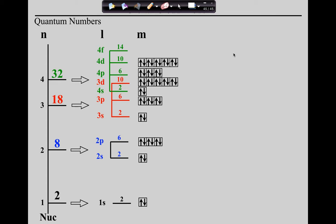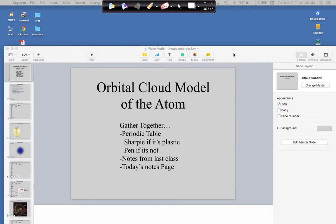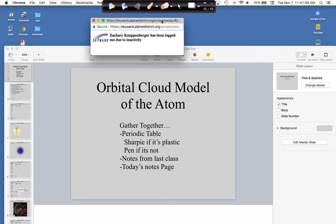You okay? And to be honest with you, Ethan, if you understand the pattern and you're not getting all the boxes right now, one of the first things you're going to do in homework is draw them, and you'll have another chance at it. Oh, what happened? Bless you. Oh, you know what happened is Skyward crashed in the background and brought everything down with it. That would be this, inactivity.